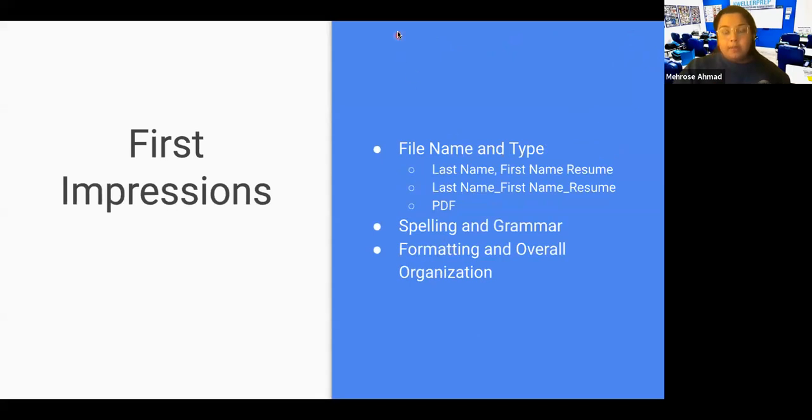So another important thing that I just want to mention, these are some things that seem self-explanatory, but I definitely have seen students not really pay careful attention to. So definitely, first impressions matter. I think that's a phrase that's overused, but first impressions do matter. And how can you leave a good first impression with your resume?